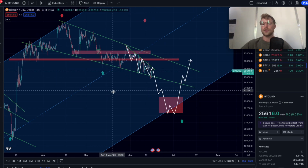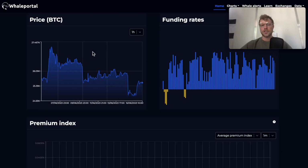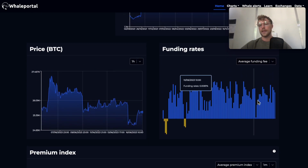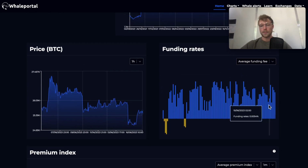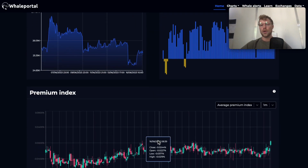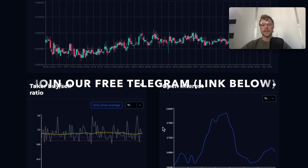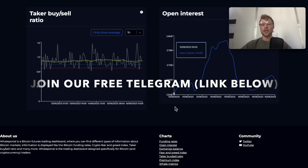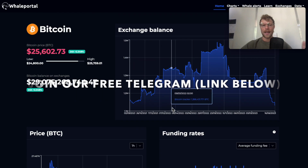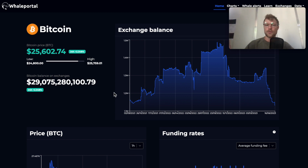But what does derivatives exchange data tell us? Well, if I go to whaleportal.com, we can just look at the derivatives exchange data, and we can see that the average funding fee is positive, already positive for a longer period of time. The premium index is hovering around the 0 line, generally not the most bullish sign. And yeah, the other metrics don't show any significant things, but these are not the metrics that you see at a Bitcoin bottom.